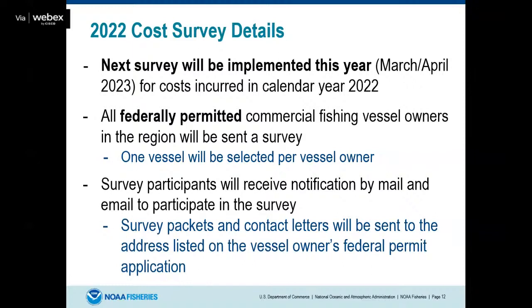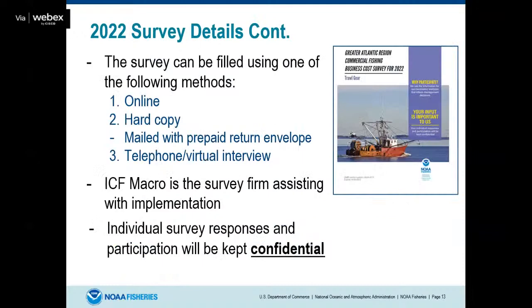A few more notes about the cost survey. We expect this survey to take around 60 minutes, and we do ask owners to use their tax information to fill out the various questions, so specifically their Schedule C tax form. If they don't have their tax form, then we ask them to use their best estimates. There are three different modes an individual can take the survey. They can either fill the survey online, in hard copy format, or, again, using the telephone or virtual interview option.